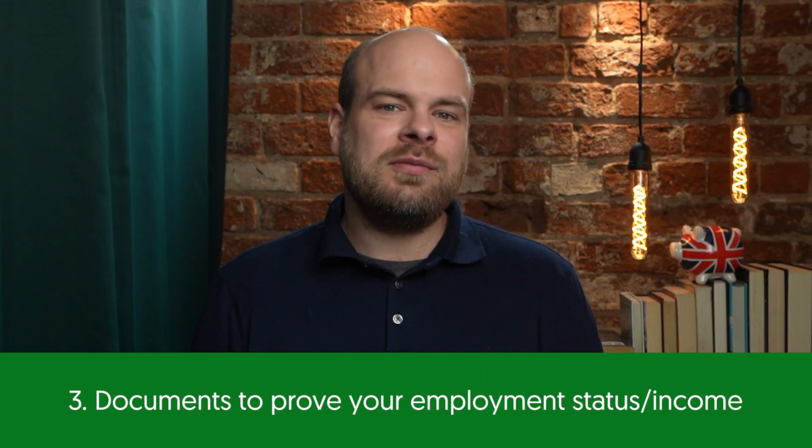The documents you typically need to supply to prove your address are letters addressed to you at the address within the last 90 days. Documents to prove your employment status and income. Each secured loan applicant will need to prove how much income they receive from all regular sources. It should match the amount stated on your application. The easiest way to prove a level of income is to supply 3 previous pay slips from your current employer.